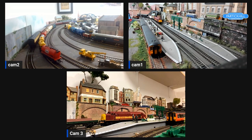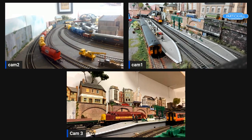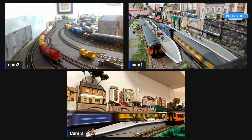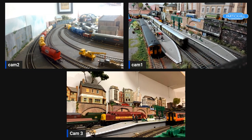So once again, the Brio seems to have dropped off, and I'm not really sure why that happens. That too is a bit of a mystery.